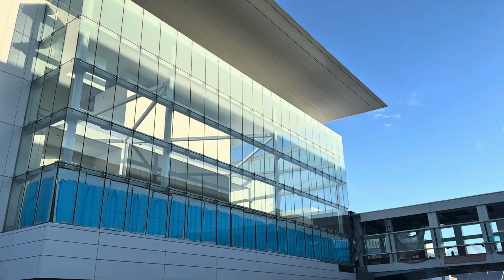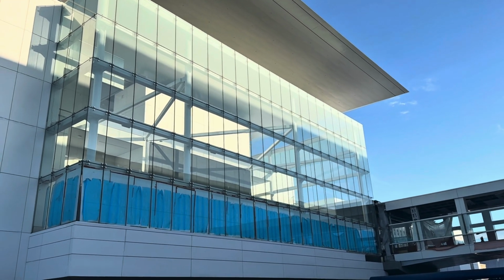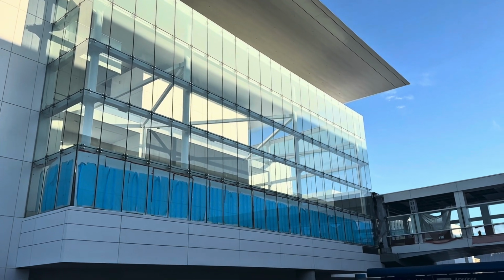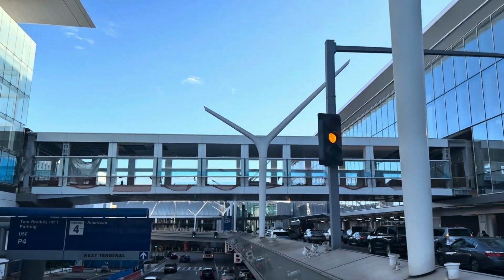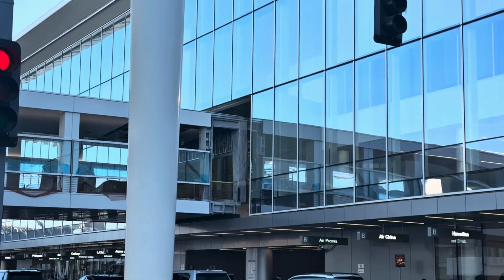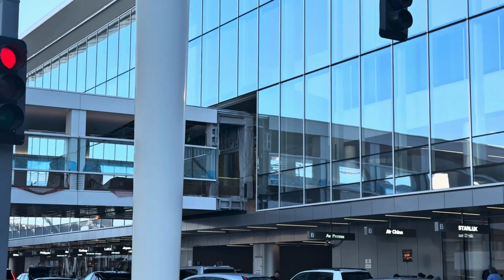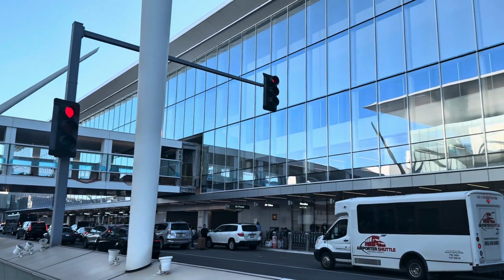And here's a look at the station from the International Terminal. This station is a little bit different because it is the westernmost on the line, and there is an entrance and exit on the west end, which will allow for easy movement between the International Terminal and the APM line. Next, we're going to head inside the terminal to take a look at what they've done inside to prepare for the extra foot traffic that this station will provide. Let's go ahead and take a look.